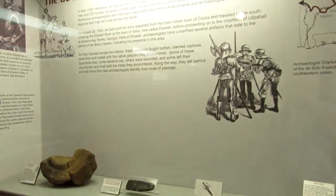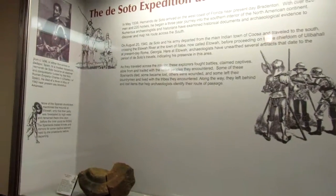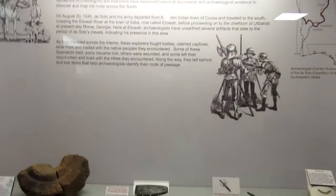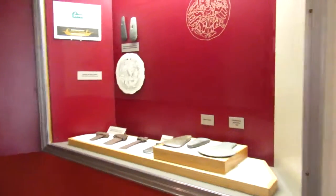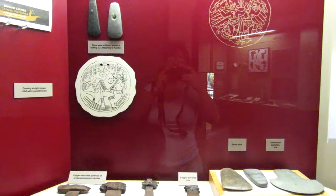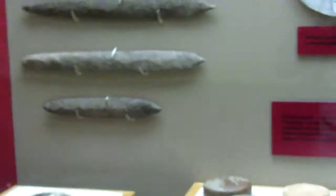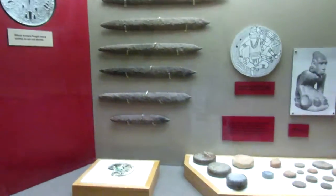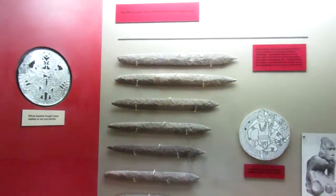I'll talk a little bit about the DeSoto expedition. And then they talk about everyday life and some of the ceremonial axes. And the cult leaders would do mock battles as part of their rituals.